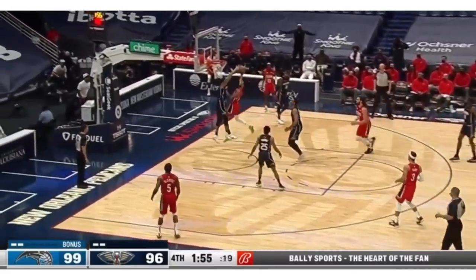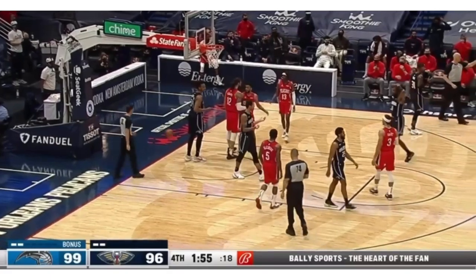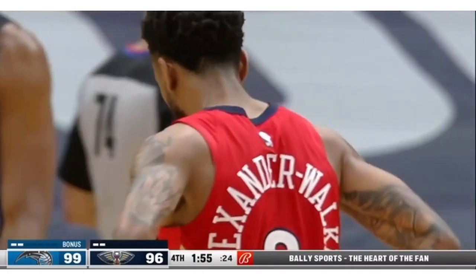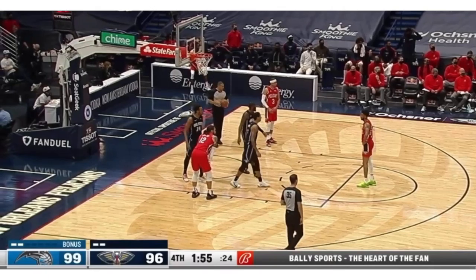Nikhil, good handle, going to the rack, and gets the foul out of Okiki. Stops the clock. That didn't take long. Five seconds after Wendell Carter Jr. Right. And that's the best way to dig into this lead is by attacking that rim. Don't be surprised if Clifford, exactly. Yep. He's going to challenge this.